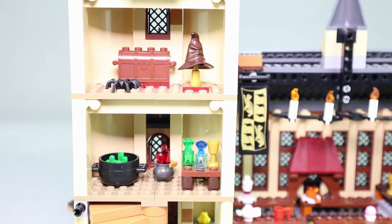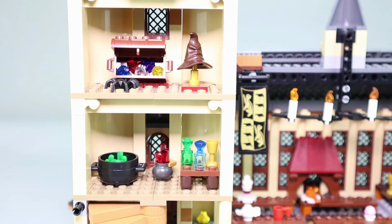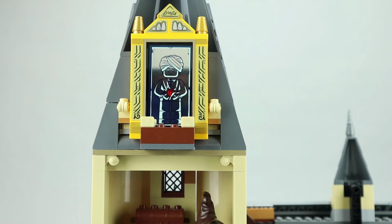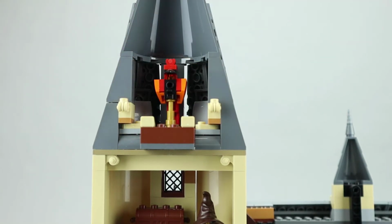There's one of these newer spider pieces in here, and then a chest. The chest contains some gems. And finally, up on top, we have the Mirror of Erised. We'll get a closer look at that in just a second.